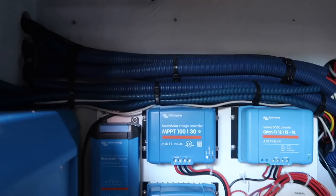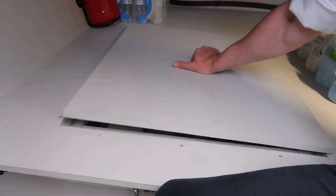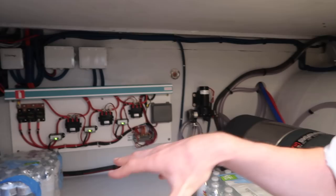So here we have the washing machine too. Oh, washing machine. Look how cute the washing machine is. It's a washer dryer machine. And under we have the holding and fuel tanks, exactly. And the water tank here. So all the weights are here in the middle. In the center.